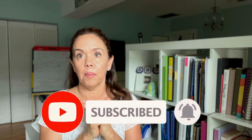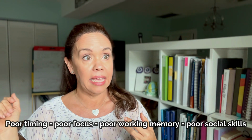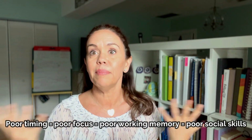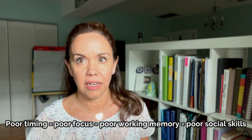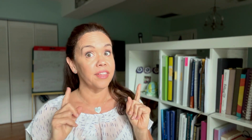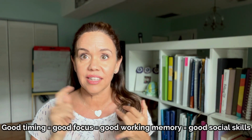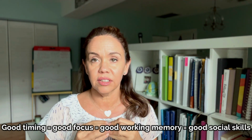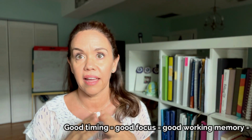There is a part of the article that I really love, and I'm going to share it with you guys. Basically, they sum it up as poor mental timing equals poor focus, which equals poor working memory, which equals poor independent functioning, right? Poor social skills, poor time management, all of those things that make it so hard for our kids to navigate their day, right? On the vice versa, on the yin and yang, the other side of that is if we can improve their timing, we can improve their focus, we can improve their working memory, and we can improve their social skills, their independent functioning, and how they show up every day. So this is why I love working on mental timing.